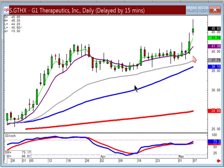So here was your breakout level on GTX or GTXH. And what did they do at this breakout level? Gapped it up, telling you wave 3 has started.